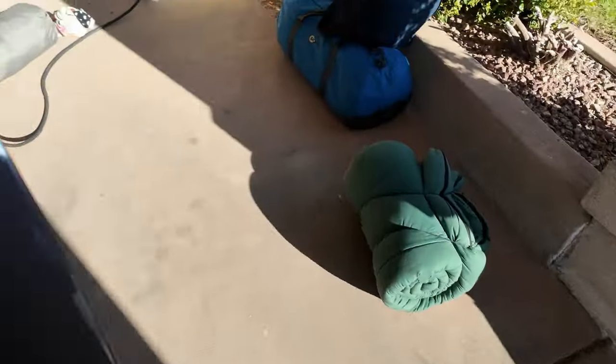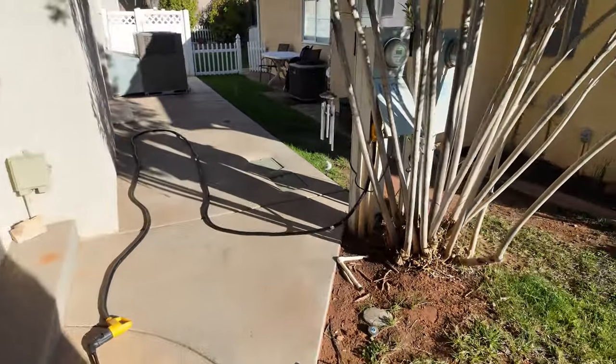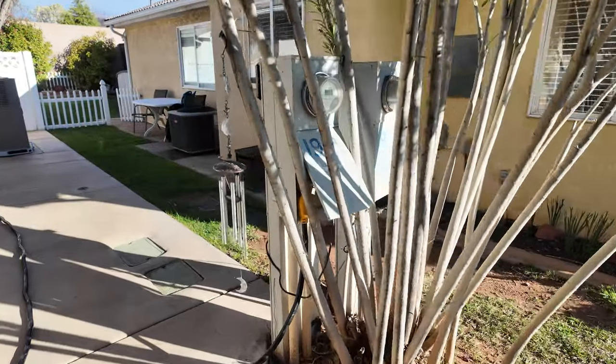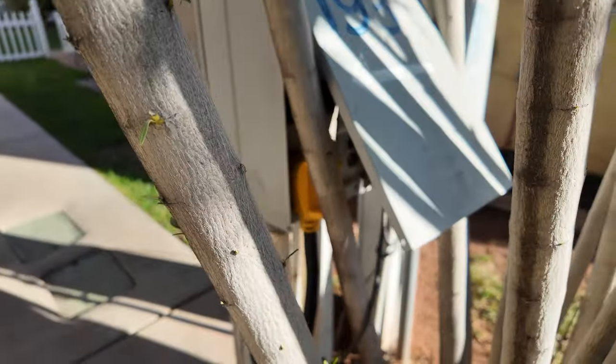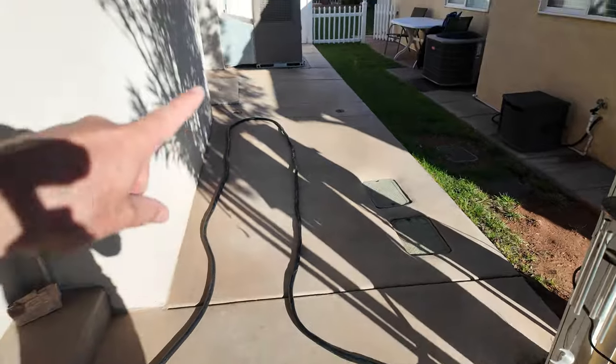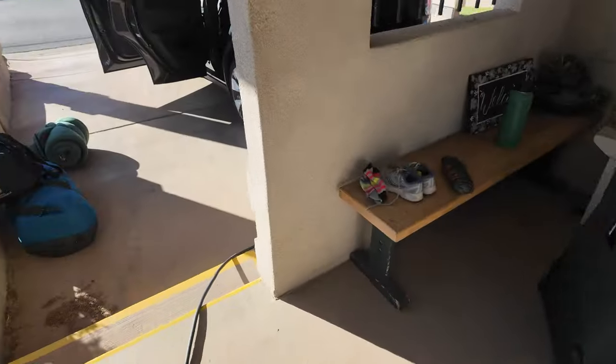And I've stayed in this house many times, and I'm just now discovering that they have an electrical pedestal over here. This bush used to be more built out, and I guess they've trimmed it back. And I just totally discovered they have a NEMA 14-50 outlet right here that I could have used all the times we've stayed here instead of that 15 amp outlet around the back. So that's good to know for future reference.